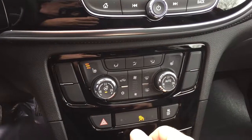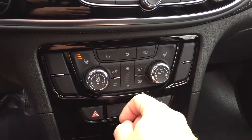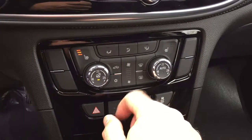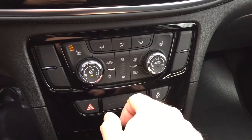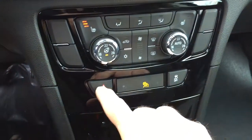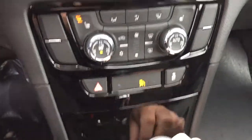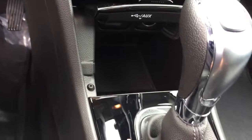Dual zone climate control for heating and air conditioning. We also have heated seats, both driver and passenger side. Heated steering wheel. Air conditioning button right here. Fan speed operator, front and rear defrosters, and temperature controls on either side. Hazards, traction control, and also new for the 2017s is this little hideaway storage area here.